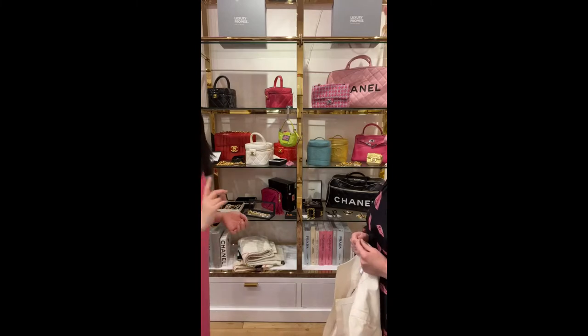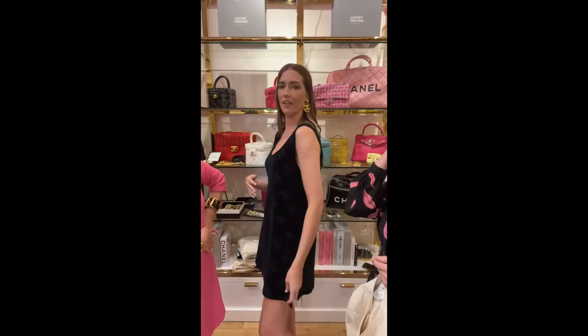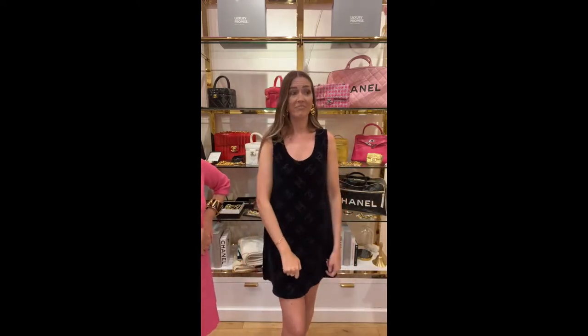I believe this is a highly collectible dress. I think one of the Jenners was seen wearing this. Yes, I think that was the '96 spring collection. And when you get closer, you can see all the CCs, they're embossed. I love this one. It's one of my favourites. Grace loves this dress as well. She loved it so much, she actually hid it on her desk for a while.